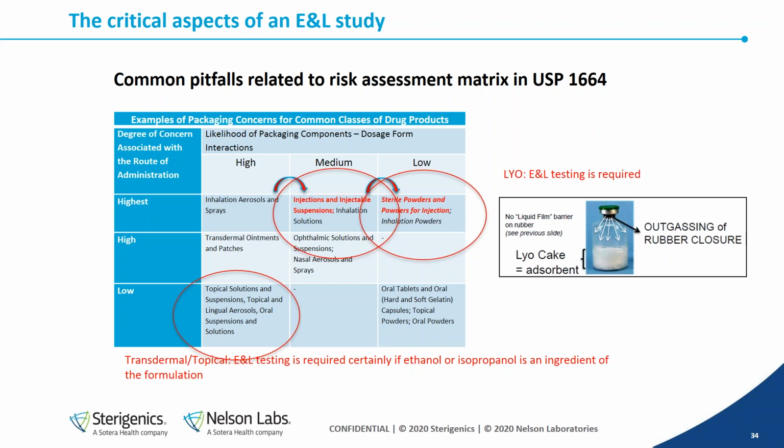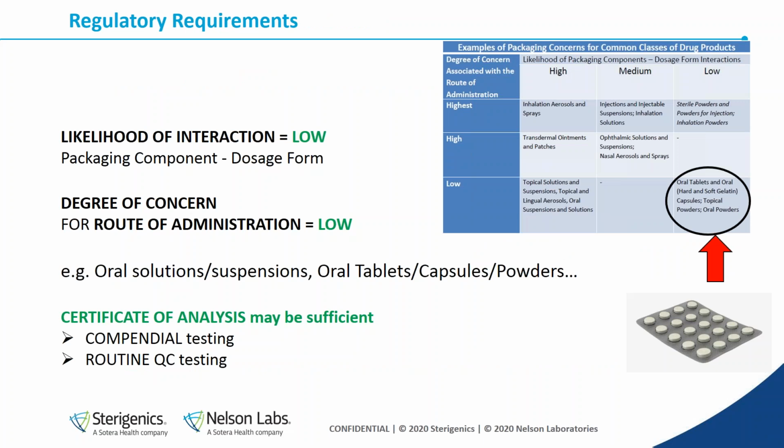And then also very important, in the left bottom corner, you find the topical products. In our lab, we do see a strong increase in applications where regulators start asking also for E&L assessment for this type of product, especially if an alcohol is an ingredient of your formulation. And then finally, the oral products: there is indeed a much lower concern associated to oral medicines. But I also want you to be aware that E&L data are not necessary for oral products, except if they're for small children or children in general. Then again, the regulators might ask you to submit E&L data for this type of product as well.